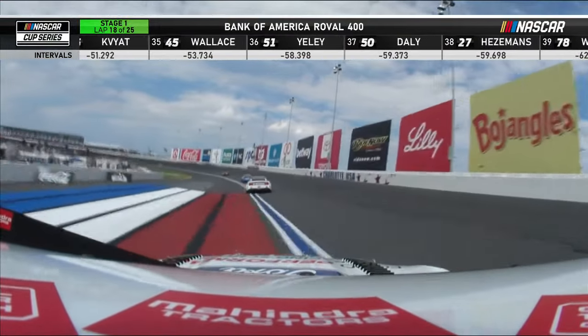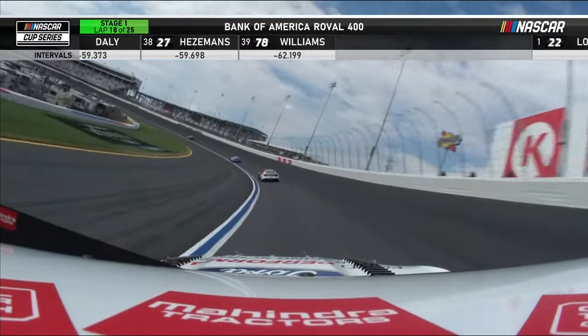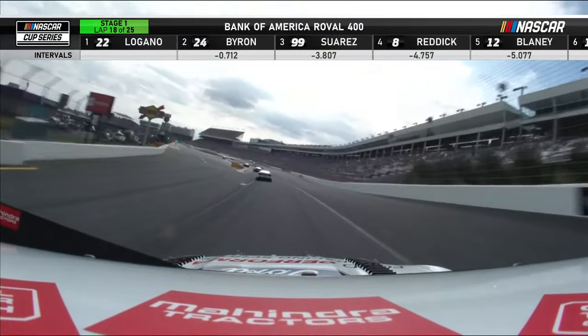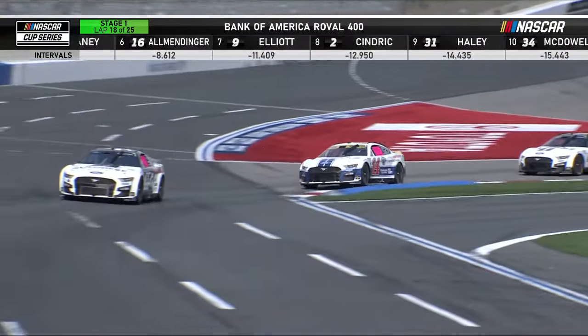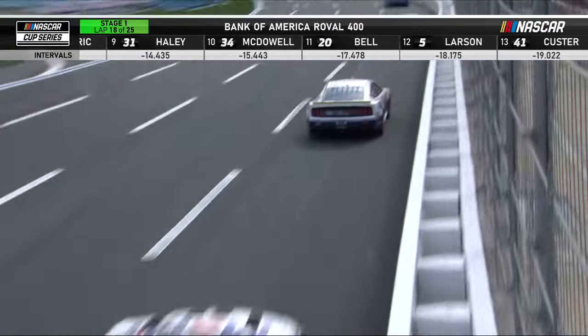Well, my math agrees. I have Reddick, Allmendinger, Elliott make 3, Haley, McDowell make 5, and Custer 6 cars in front of Briscoe. I expect all of them to come to pit road before the end of the stage as you move Briscoe up to the 8th or 9th position. So I like that strategy for the 14, and I believe it will find some stage points. Steve, that you had explained earlier, a 2-stop strategy and a 3-stop strategy.